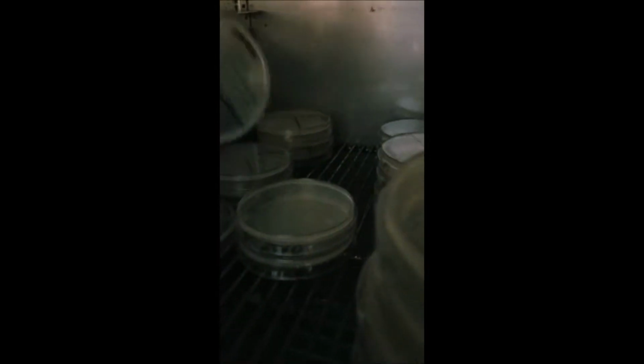Alright, so this is our final sample going in the incubator. Here are all of our plates and such. Looks like we've got some growth, that's exciting. We'll leave them until later in the day and then we will Gram stain them. Oh, gross.